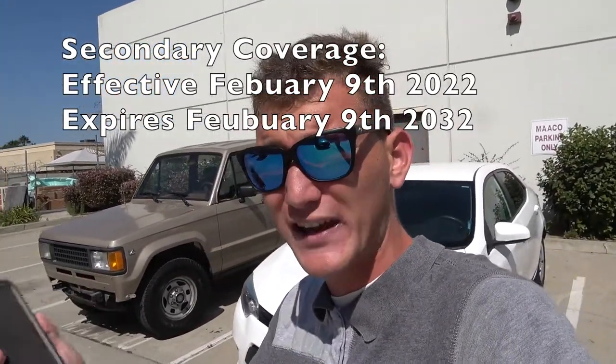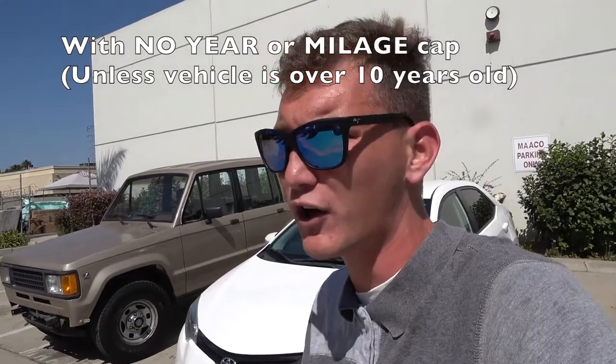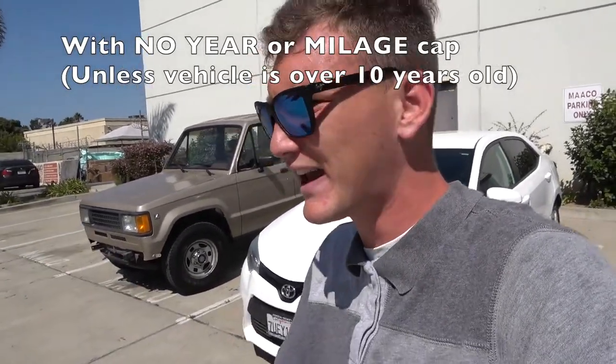The second part of this warranty goes into effect right when the primary coverage expires, and that is good for an additional 10 years, at least 10 years from when the car was initially registered or licensed. So if the car is over 10 years old, you're out of luck. But if your car is under 10 years old, then you have no mileage or year cap on that as well. So as long as you do it within the next 10 years, you will have an opportunity to get your car resprayed by Toyota. But there are a couple different things that you have to do in order to get that done, which I'm going to explain right now.